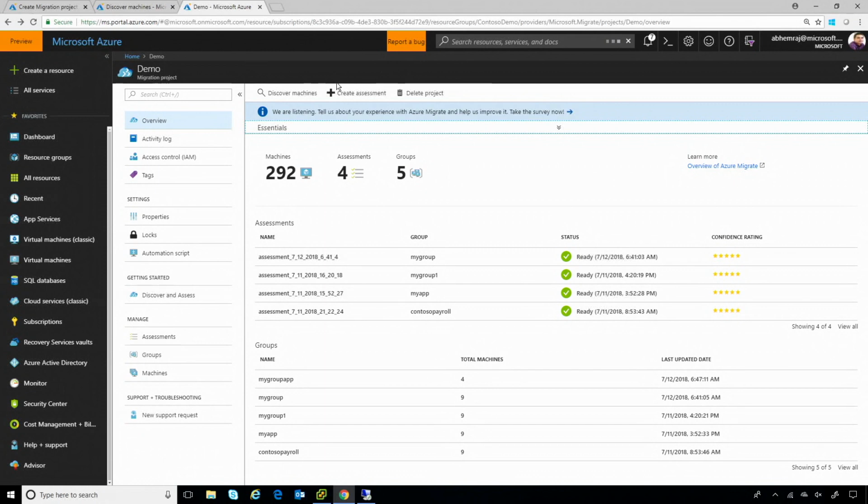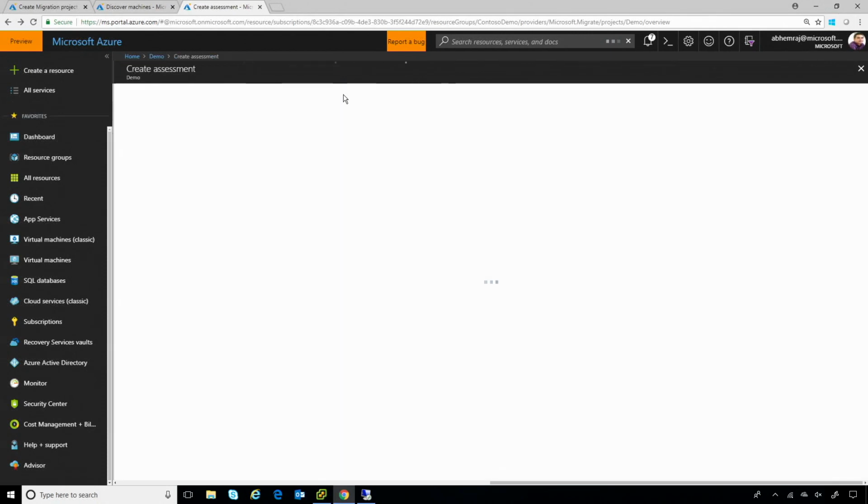So what I'm going to do is I'm ready to create an assessment. And I'm going to play the persona of a user who already knows the virtual machines that are going to be part of that migration process. So since I am running my payroll app and I know the 9 virtual machines that are part of that app, I'm going to jump right into picking my inventory myself. So I click on Create Assessment.